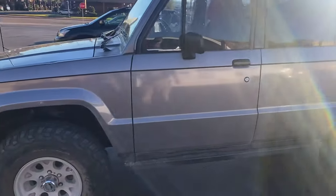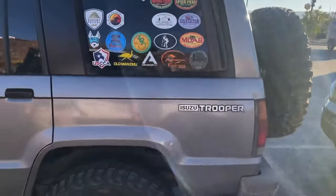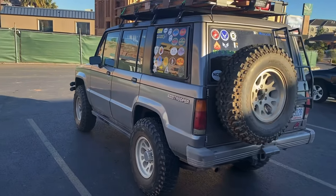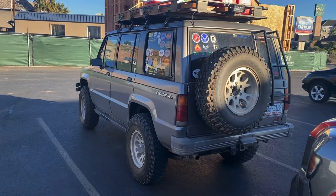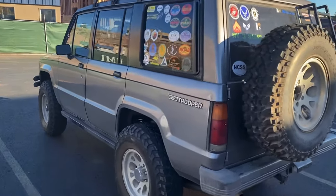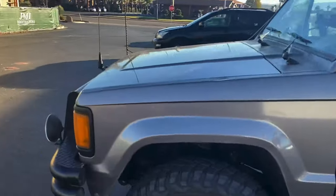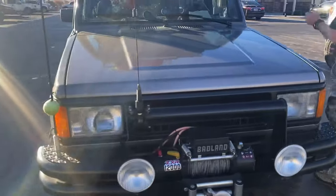What year is this again? 1990 Isuzu Trooper. Front and rear ARB air lockers, Old Man Emu suspension, Revolution gear reduction, and some other stuff too. Yeah, that's sweet. From North Carolina? North Carolina. Lots of upgrades to this thing. Just rebuilt the motor? Yeah, man.